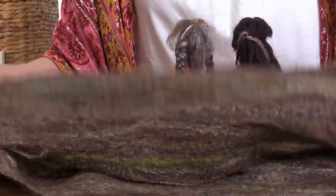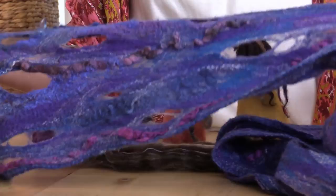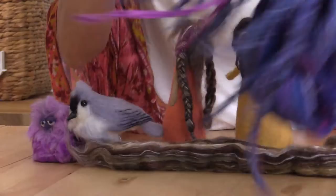And if brown's not your color, well, those merino silk blends come in lots of colors. This is the back of one scarf, and this is not the one we did live, but I think the one we did in the 20 minute video. And here it is with a bunch of decadence fibers and ribbon yarns and stuff like that in there. So this is wet felted, but I just wanted to show you it's the same type of fiber as used in this little doll's hair right here.